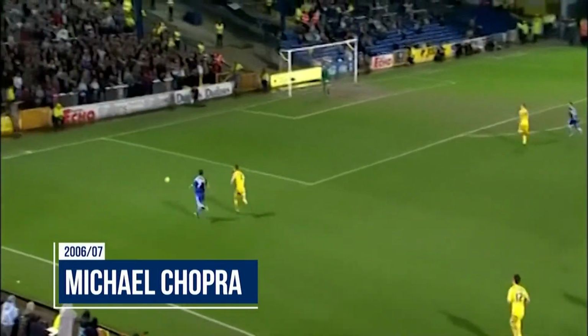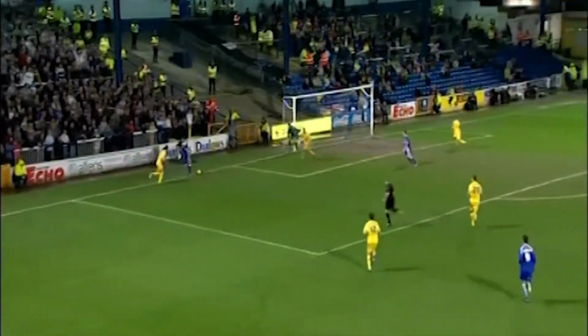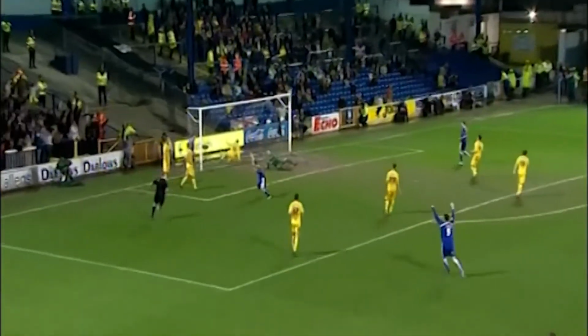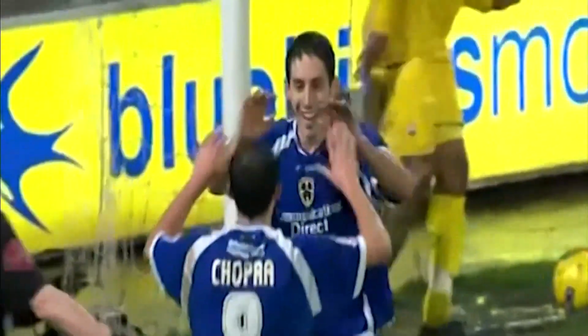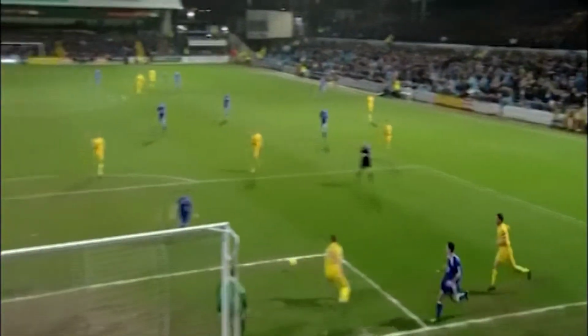1-2 Thompson. Oh, that's an excellent ball. What to do still Whittingham. Oh, gets past Alexander. Chopra. Second of the night. Cardiff City score 1. Goal number 21 of the season. Michael Chopra appears again.